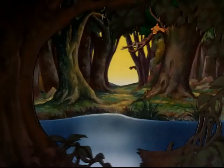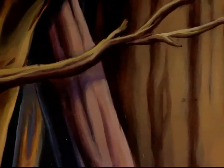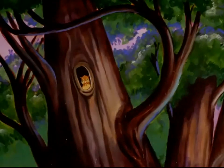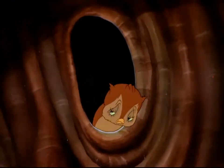By trees, we find many species of bird life. The birds always... Oh, look up there. No, no, over to the left. See? A little owl nestling inside the tree trunk.